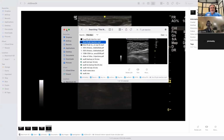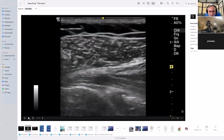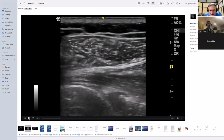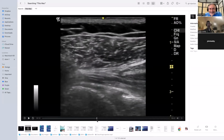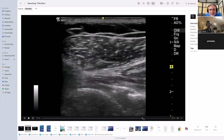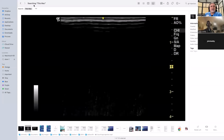This is just one done at random, so I can't tell you what the quality will be like. Let's see if this one's one of them. I'll quicken this up a little bit. I do want to watch the entire thing. Can you see the needle getting into the joint? Yes. And then it filling up. Does it swell? No, that was just a glenohumeral joint injection.